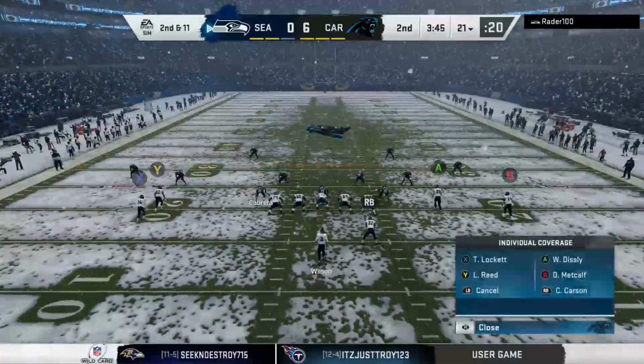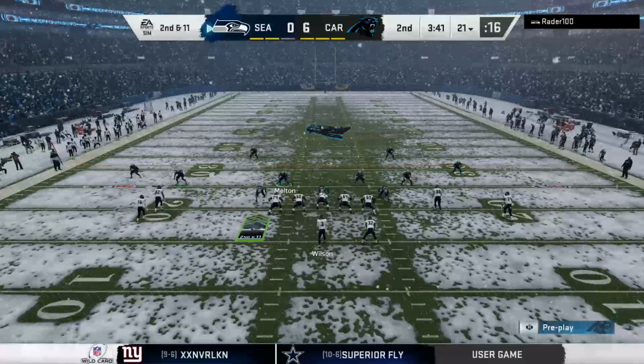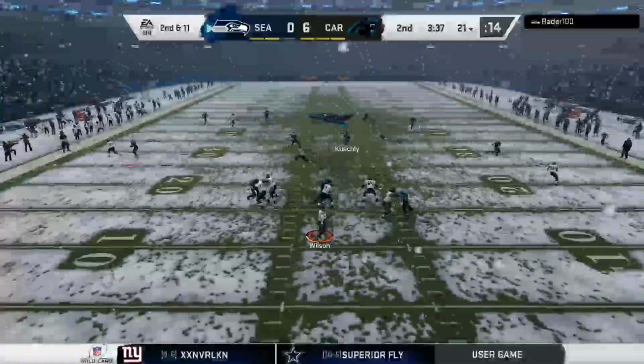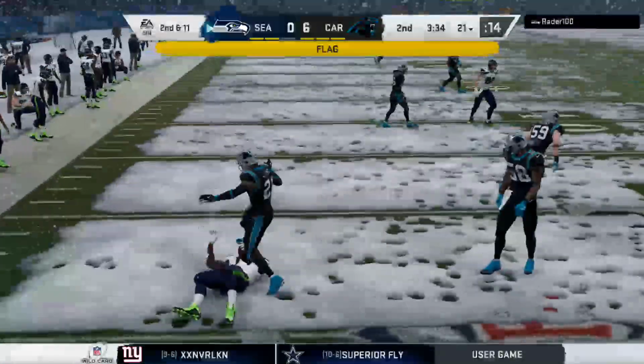In fact, before the game, he was talking to us, and he's like, hey, these pants make me look fat. And we said, nah, man, you're just a whole lot of guy. He is at well over 300 pounds. He's a big man. Now a throw here on 2nd down, and that's complete.